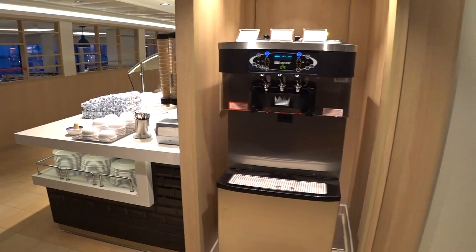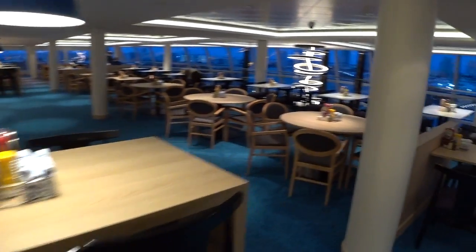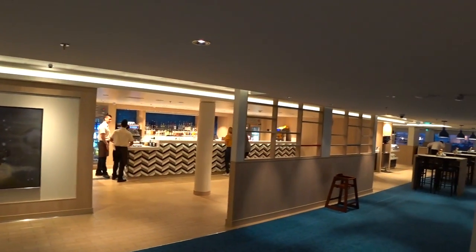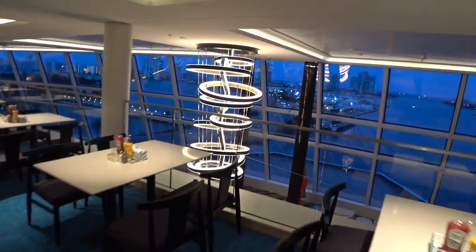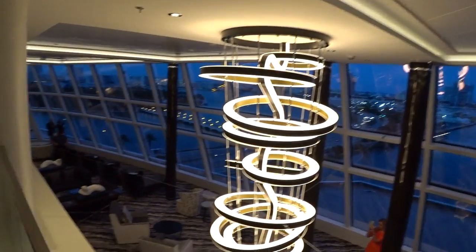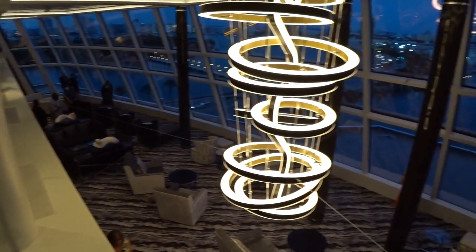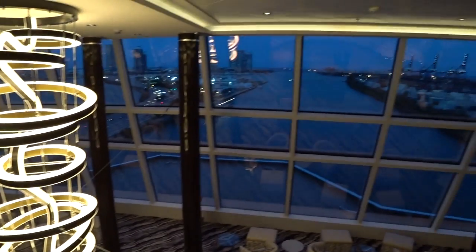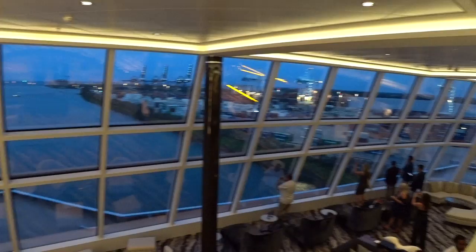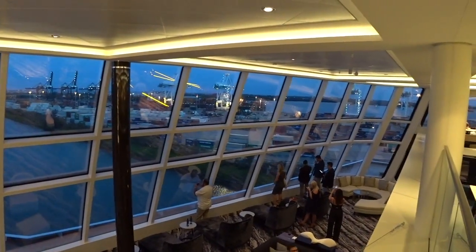Now we're all the way forward at the buffet. They got the free soft serve ice cream, more high tops. See how some of the seating area looks here. We do have a forward bar in the buffet. And then look at this. Great view. We're one deck above the observation lounge. And you can see now we're at Government Cut and we are moving. So we'll be sailing out here for 2 nights now.